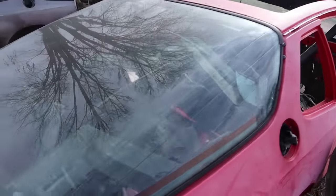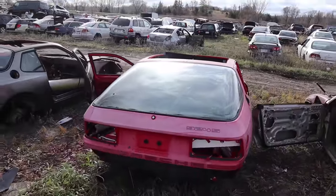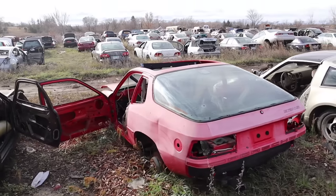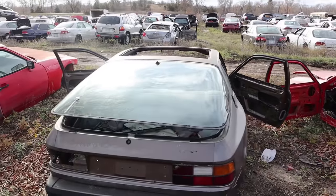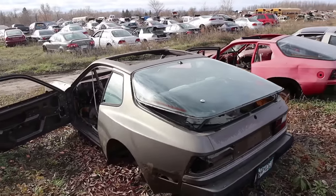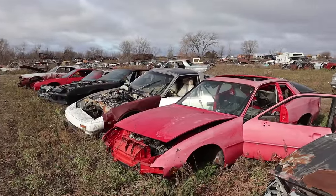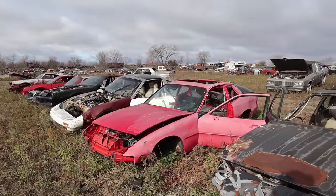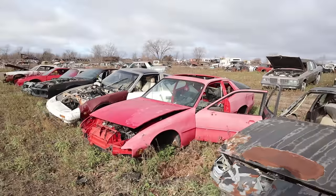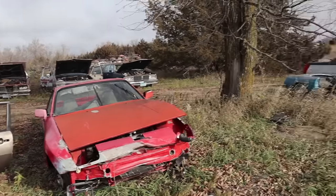Look at here, Porsche 924. A few Porsches out here. Porsches, sorry, my bad. Wonder if that's what's-his-name's car from the end of 16 Candles. John Hughes flick.